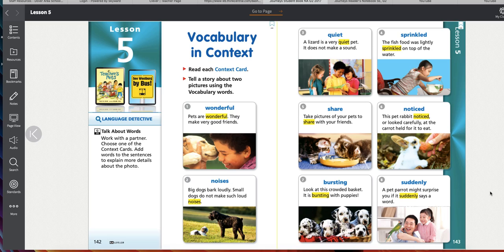Teacher's Pet is a fun story. So before we get started, though, we're going to go over the vocabulary words that go along with it. Now, the first vocabulary word, I'll hold it up nice and close for you friends at home. Number 1 in our book says wonderful.